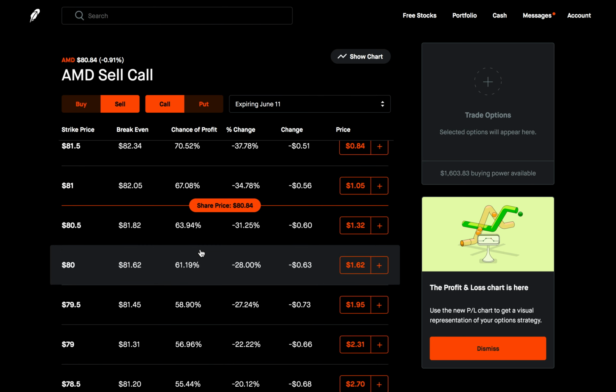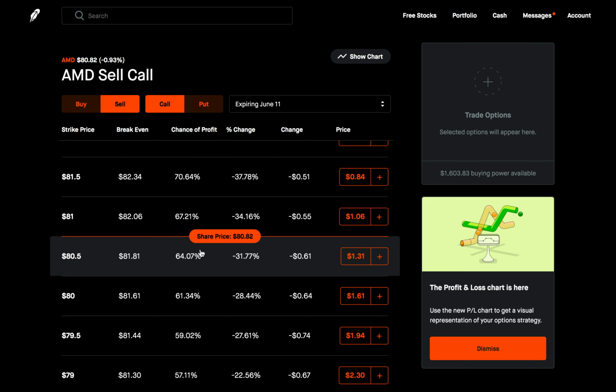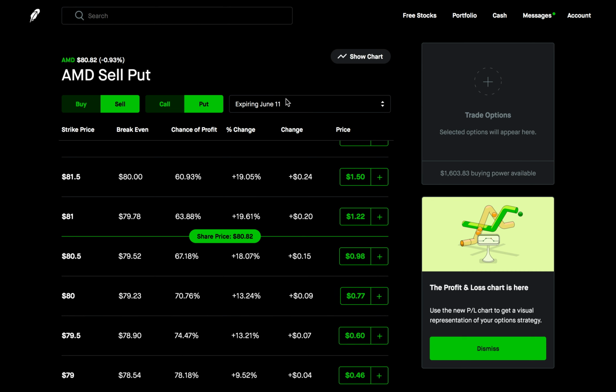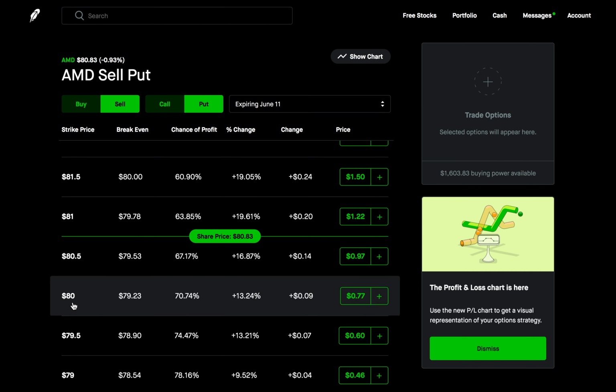However, there is one thing we need to recognize here though. When it comes to downside protection, selling puts is going to be the best bet, right? Because again, if I sold a put at the $80 strike, right? Let's say that on the expiration, at the end of the day on expiration, AMD is at exactly $80. I'm still making $77. I'm still walking away with $77 and I won't have to buy any shares.